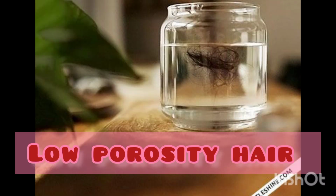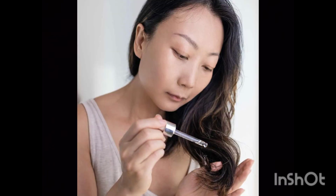Look at that, if your hair floats at the surface like a little buoy, you have low porosity hair. It's like your hair is just too cool for the water. You need a little hair persuasion for hydration.